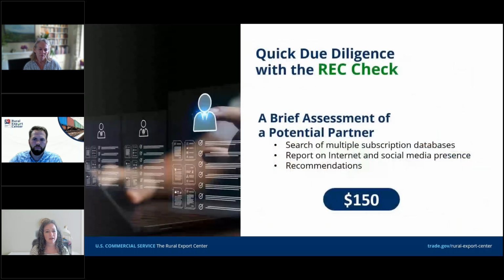Then we also offer what we call a rec check. This is a due diligence check on overseas companies. So if you do have someone contacting you through your website, they're from Argentina and you don't know anything about them, we can look through our databases and give you confidence whether or not this is a great company to work with or not.